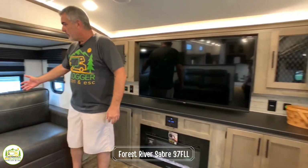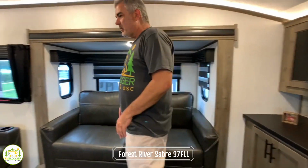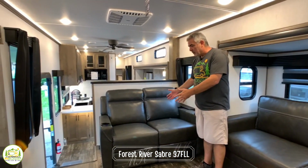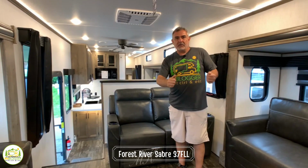On this side of the living room, there's another couch that folds out into a double bed for 2 people to sleep. And then finally, we have our movie theater seating, which is in the perfect location to recline and enjoy your nice big TV and fireplace.